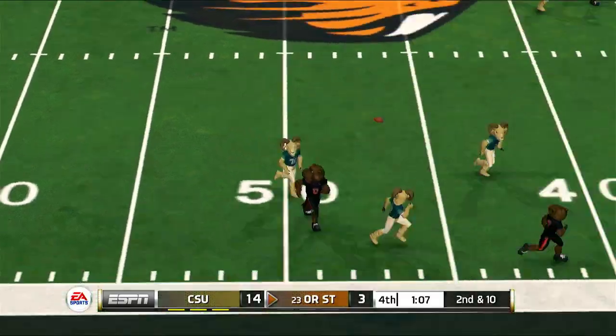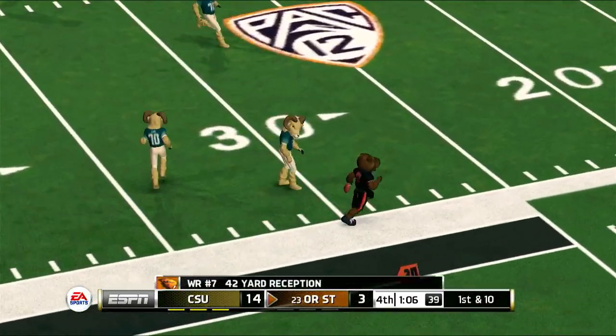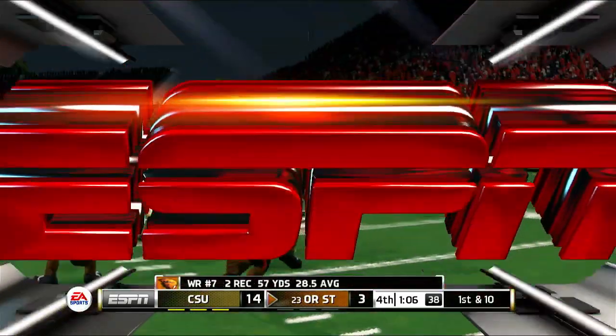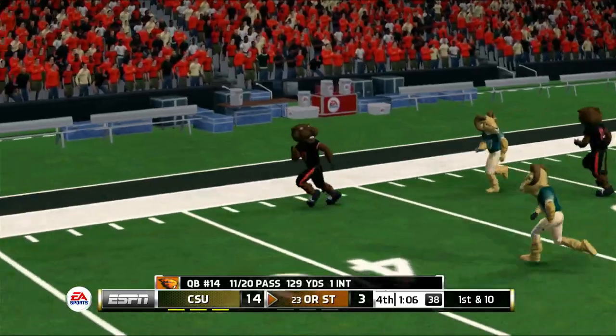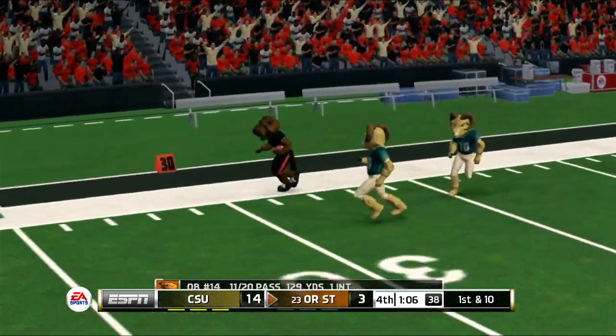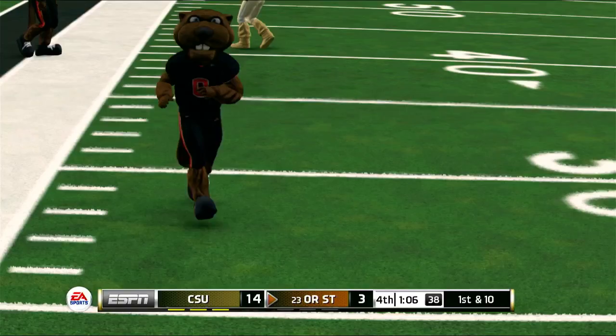He wants it all, going long. Caught sideline and he stays in. A heck of a play by the receiver. We talk all the time about the emotions of college football. This play was definitely an emotionally charged play. What a way for the wideout to make a statement in this game.